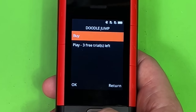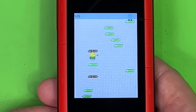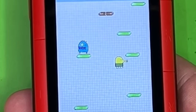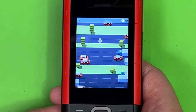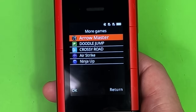Doodle Jump? Yes! Now this is old school. Oh, I mean, if I was hiding under the counters of a petrol station to avoid paying the high price of fuel, this would do it. Crossy Road? This is so adequate. We can have Crossy Road, but we can't have stinking Spotify.